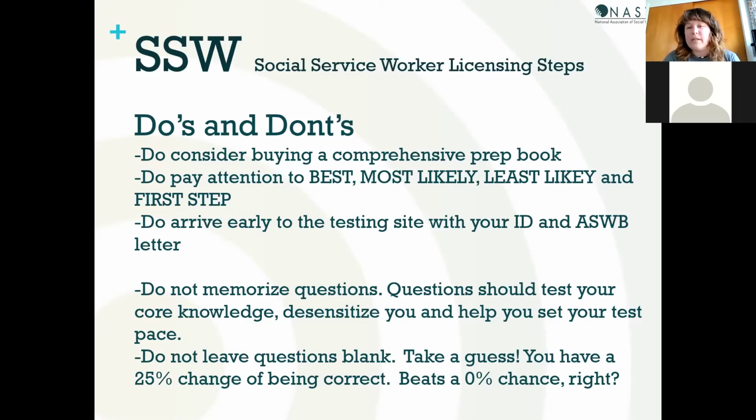Arrive early to your testing site, just to make sure you know exactly where you are, get a better feel for your surroundings, and soak it all in before you sit down and have to take the test.